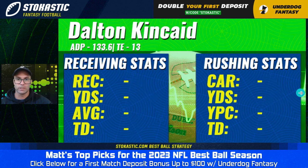Last one here, and a really interesting one to talk about, is Dalton Kincaid, ADP of 133.6. He is down 6 spots. This one is a little interesting to me because we haven't really seen any news, but I think he was just getting drafted aggressively after coming off the board. It's a first-round rookie tight end. Interestingly, he's behind Greg Dulcich in ADP, but just ahead of Dalton Schultz.